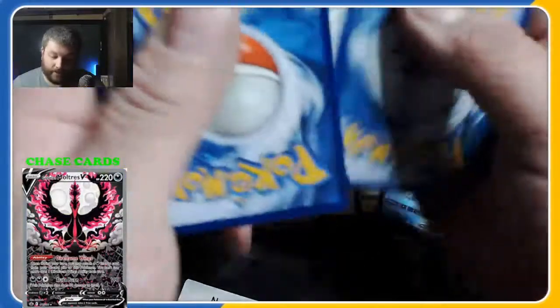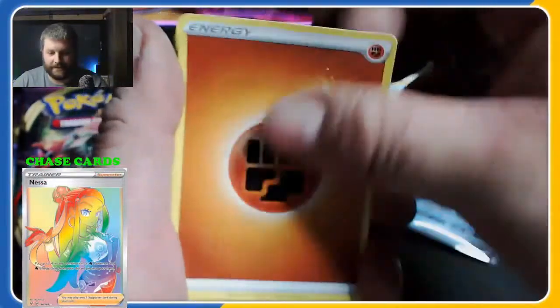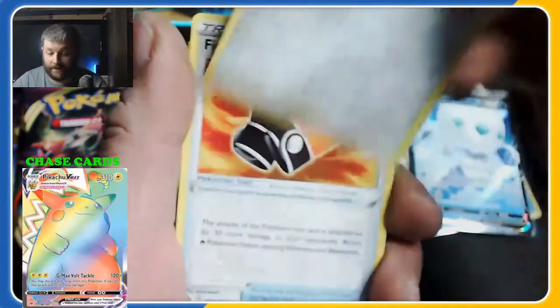See, I don't open nearly enough, Marty, to be able to pull that off. Boy, that's a lot of packs to pull all that. Glad I stay within a budget. I don't open past a certain point, even though Evolving Skies is still one of my favorite ones to open, definitely.